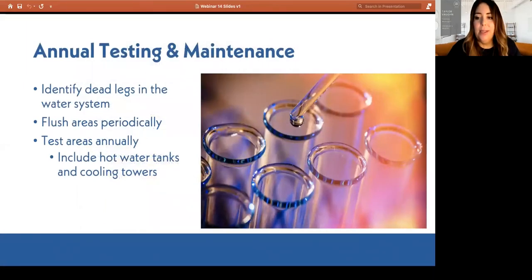So you don't have to test your system for Legionella or waterborne pathogens. If you test it, you're probably going to find it, but that's up to you. That's something you and your designated team need to decide. We have chosen to test our system annually.